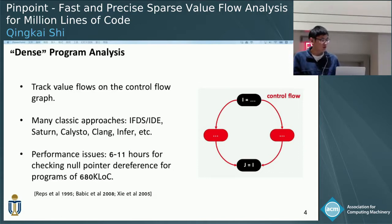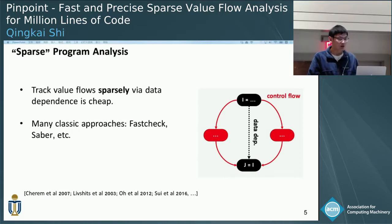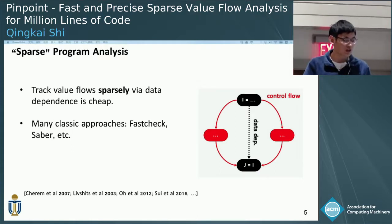According to a recent report, a dense approach may take 6 to 11 hours to check only one source-sink problem, such as null pointer dereferences, for a program of 680,000 lines of code. On the other side, existing research has shown that sparse analysis can be much cheaper because it tracks value flow along the data dependence. For example, along the data dependence on the graph, the value of I can directly pass to the value of J, skipping the irrelevant statements.